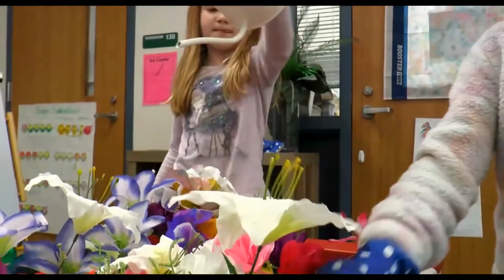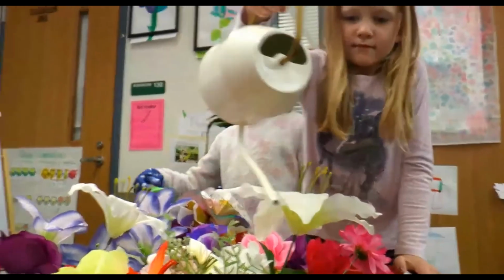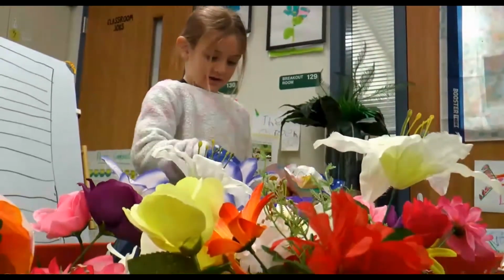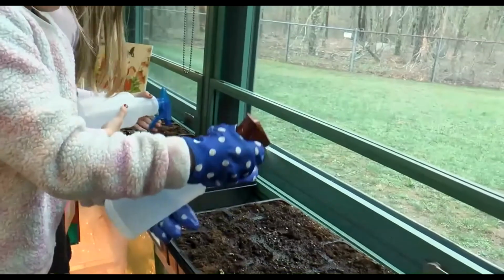We're in the midst of doing a play scenario. We have created a flower shop in our classroom, and this was really based on interests from the students. We have a garden at our school, and it just recently got some ducks. So the kids were very interested and curious about the garden, so we decided that we wanted to create our own garden in our classroom.